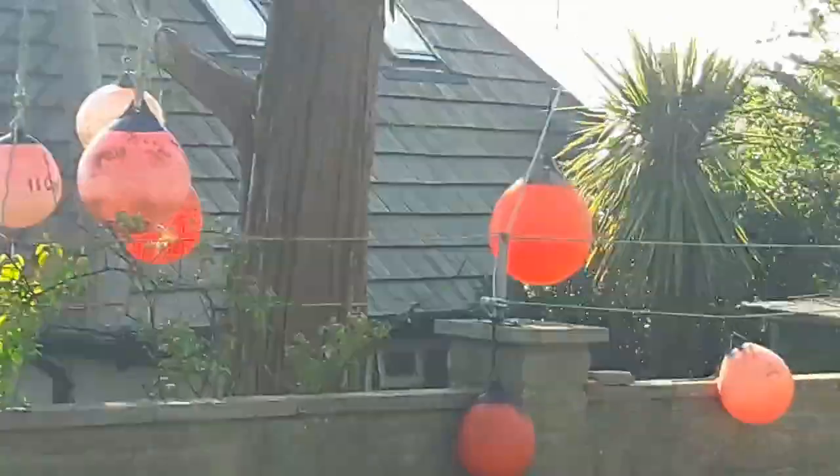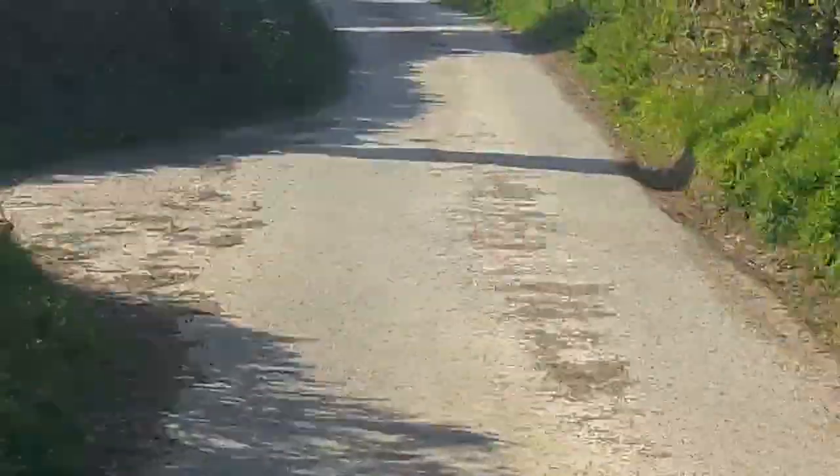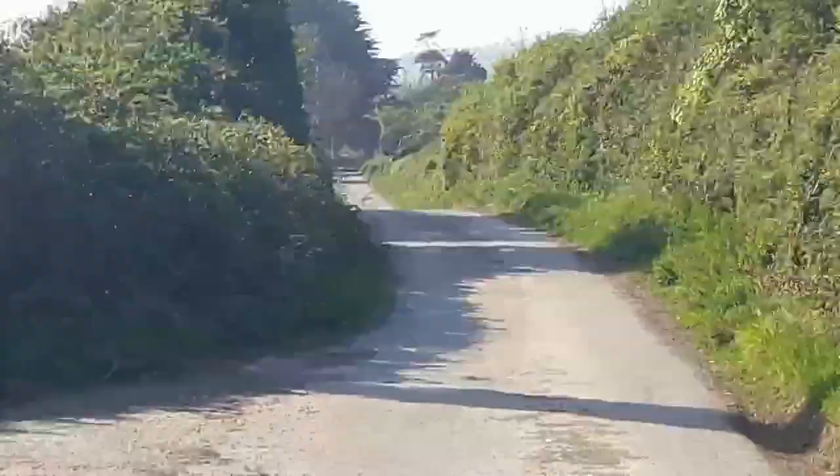Not many houses on this part of the walk, but here's one with some interesting decorations. I'm actually keeping my eyes peeled here because last time I walked this lane just a few days ago, there was a lovely adder sunning himself on the tarmac just around here somewhere. I reckon about 40 centimetres long. He took his time and headed off into the grass when I approached, but unfortunately I didn't have a camera with me, so I couldn't bring you a picture of him. No, can't see him there today either.